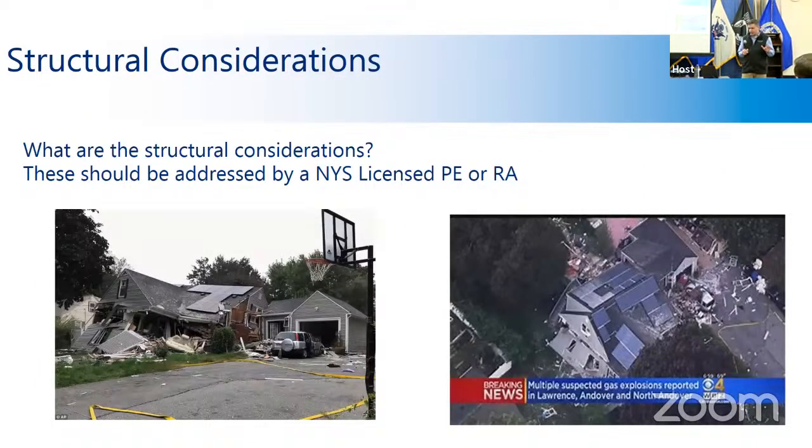Only like 5 slides left. So here's a situation where there was a natural gas explosion outside Boston, and this person had a solar system on their house. You can see the house is in bad shape, as you might expect. But the roof where there was solar PV is fairly intact.